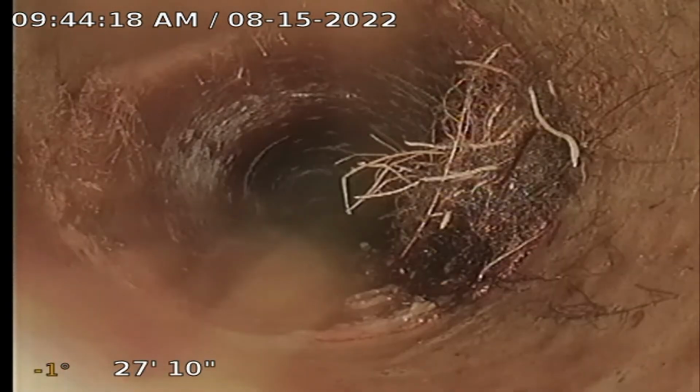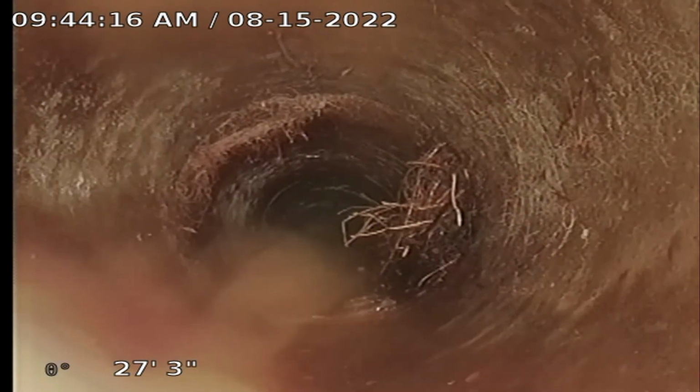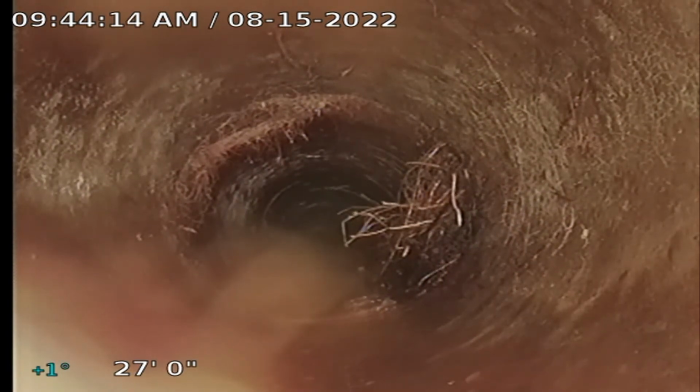Root penetration observed. The sewer line appears to have been recently serviced. It is highly recommended to check with the property owner for further information.